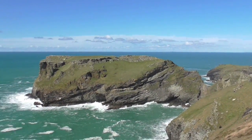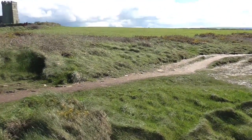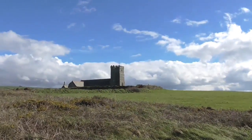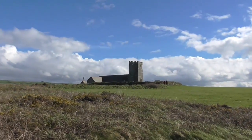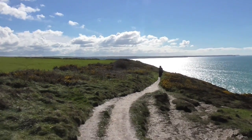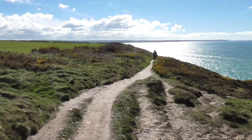So, quick pan around here. Start point from Tintagel village up to this church here, which is, I think, St Andrew's. That's the church, and that's really the start point of this viewpoint, and then down along the coast path going in a southerly direction. So we'll see in a bit.